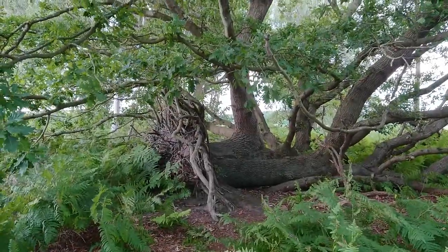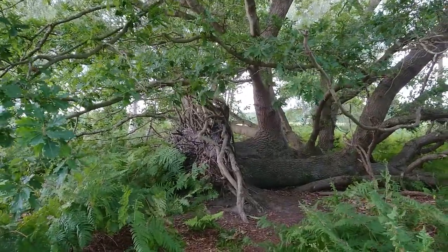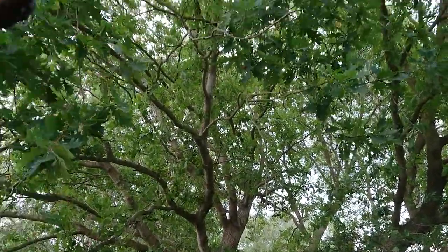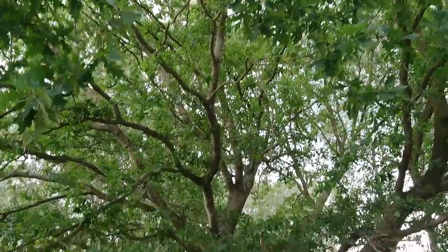Tree has completely fallen over. You can see the root system sticking out up over there, and it's literally gone, "Up yours, nature. I'm gonna live, gonna grow anyway," and just grown everything up out of it. It's incredible. It's like a metaphor for life.